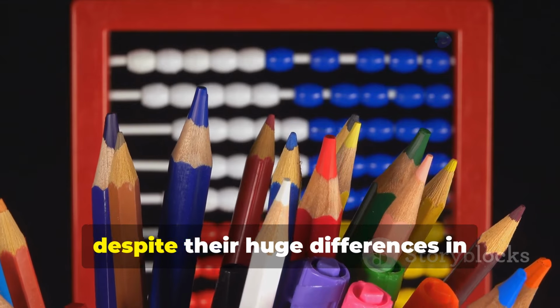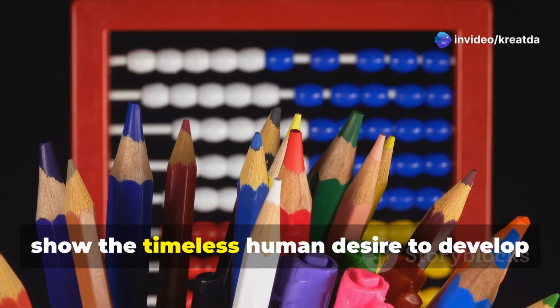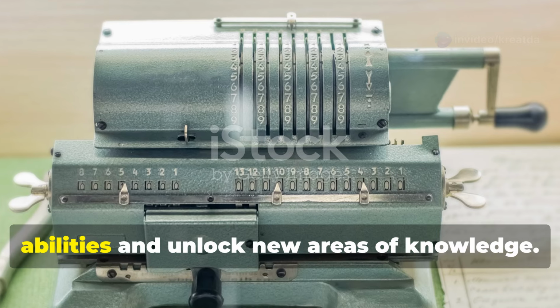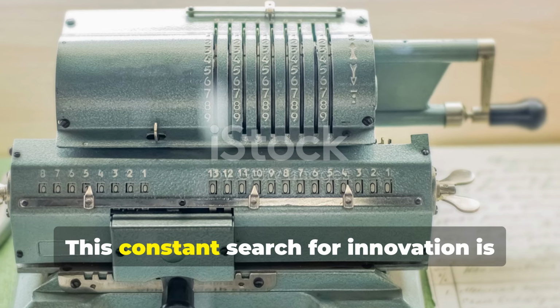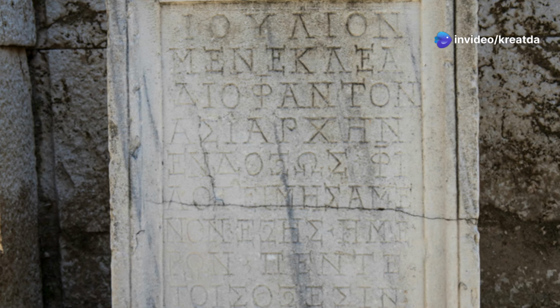Both systems, despite their huge differences in complexity and scale, show the timeless human desire to develop tools that can expand our thinking abilities and unlock new areas of knowledge. This constant search for innovation is what keeps pushing us forward.